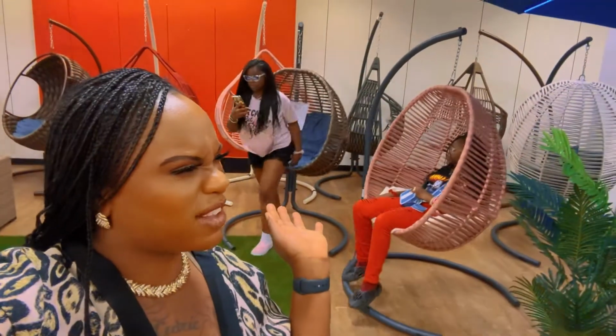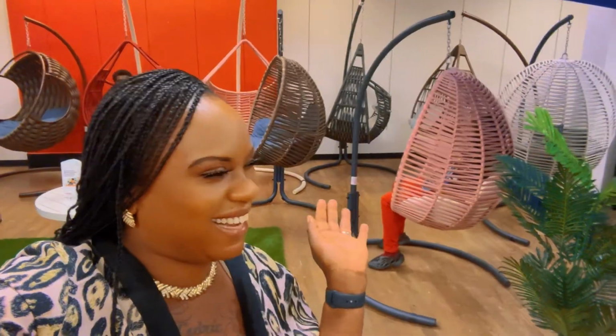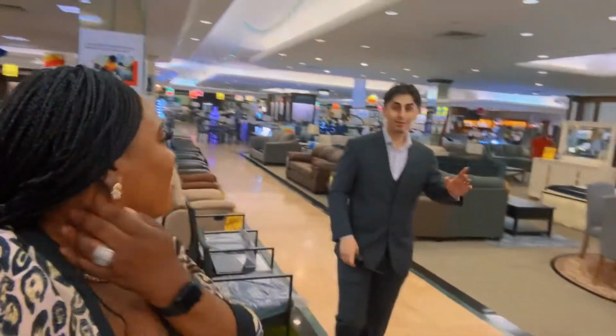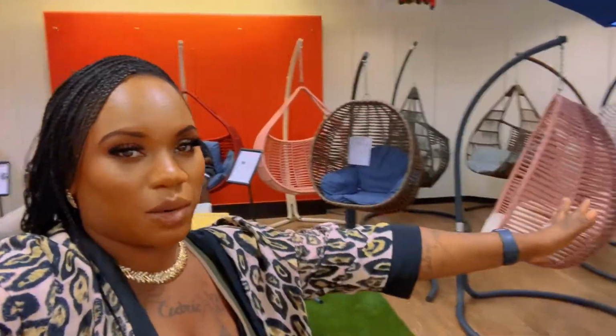So guys, we are at Tampa. What is it called? Family Outlet. We're at Tampa Furniture. I have a YouTube. Family Discount Furniture. We are at Family Discount Furniture, y'all, and we are vlogging here today because we're looking at all the sales that they have going on. So guys, come and look at all the great stuff that they have going on in this store.